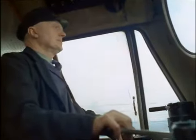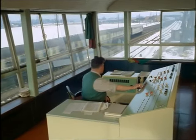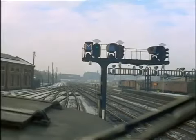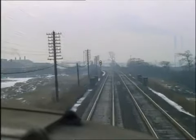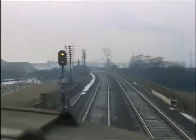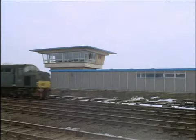Power-operated boxes like this at Tollerton near York cover longer stretches of line. Coloured lights that beam through fog and falling snow are replacing the old semaphore system. And the signalman of today no longer has the barman's job of pulling on long levers. The turn of a switch sets up miles of route, signals and points. This box does the work of several of the old type, and it's foolproof.